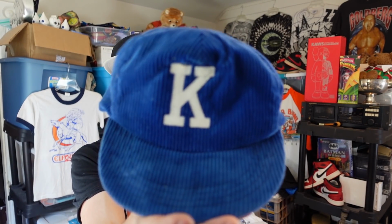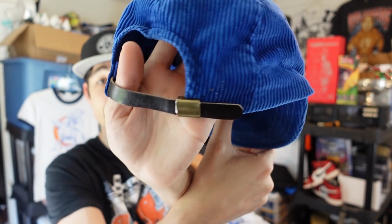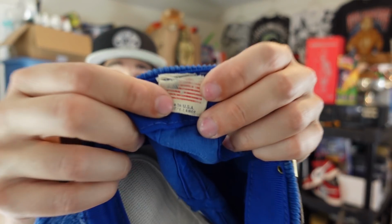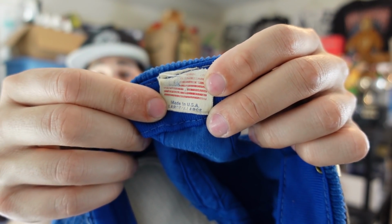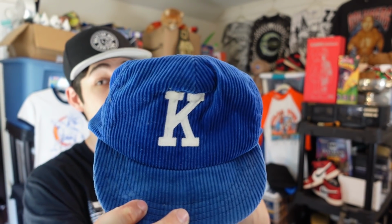And then I think these last two are the best ones. The first of which is this vintage Kentucky corduroy hat. It is a leather strap back right there, and if we look on the inside, there's no official tag, but it does have the made in the USA tag in there. These vintage corduroy hats, some of them can go for some crazy money, and this one being a Kentucky one, a college one, should do pretty well.